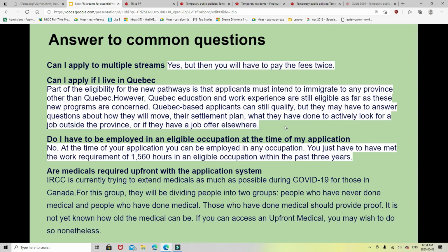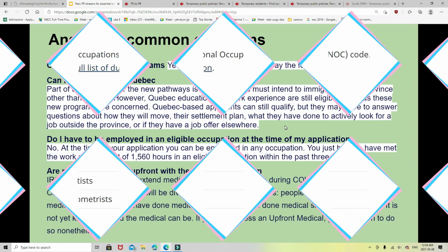IRCC is currently trying to extend medical deadlines as much as possible during COVID-19 for those in Canada. For this group, they will be dividing people into two groups: people who have never done a medical and people who have done a medical. Those who have done a medical should provide proof.